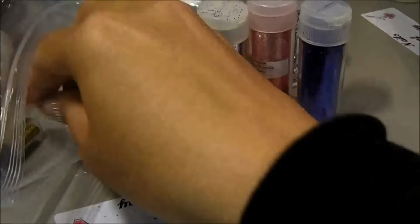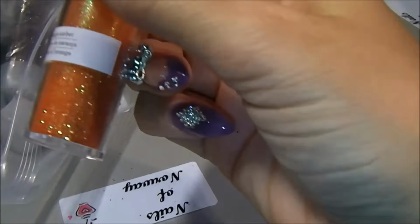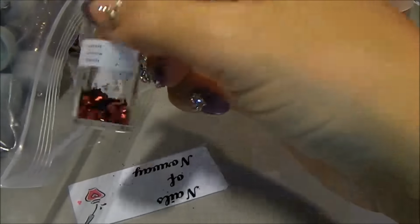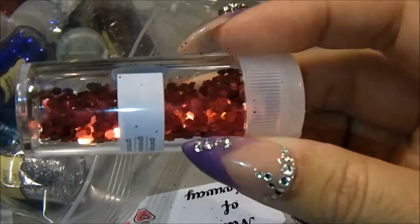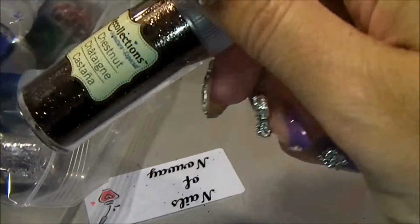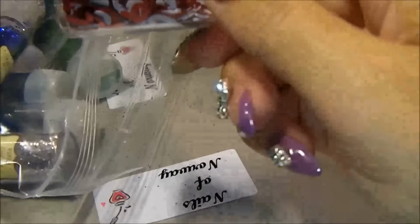Wow. Oh, wow. And this gold, fine. Oh, this was beautiful, it was orange sherbet. Oh, look at that big red hexes. This is chestnut. Looks like a chestnut color also.